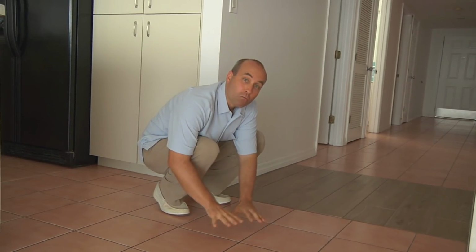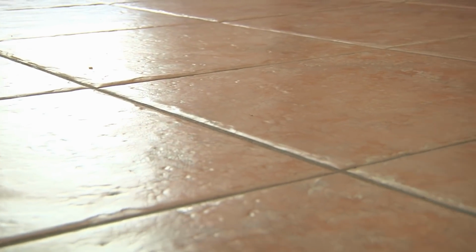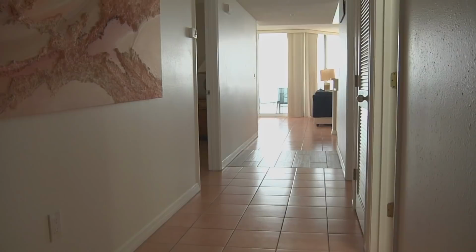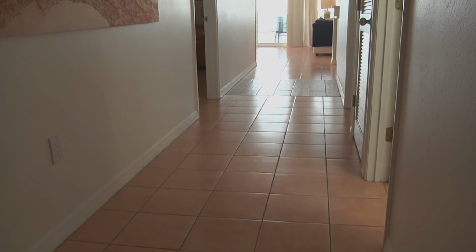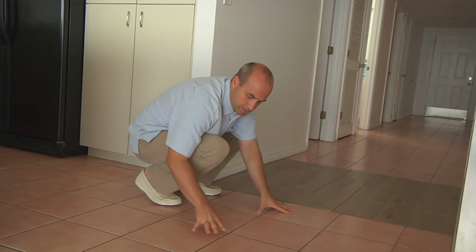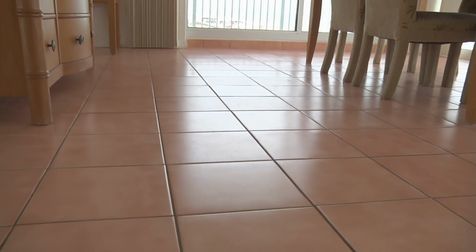We're going to completely replace the tile. It is great that we already have tile here, but this is such a dated look. And then here in the hallway, there's actually this change in the pattern for a couple of feet, and then it goes back to this pinkish look. So what we're going to do is go with a wood look tile throughout. Now that might surprise you because in other videos I've talked about the benefits of luxury vinyl plank. And for the most part I'm still a huge fan, although as I get right on the water I have found that sometimes I have an issue with buckling.